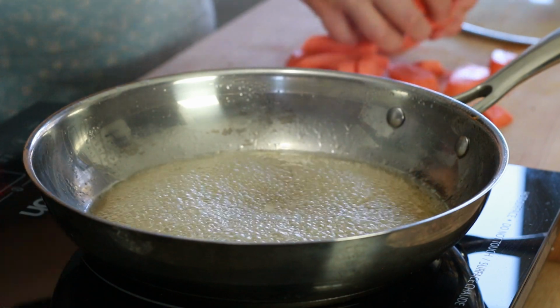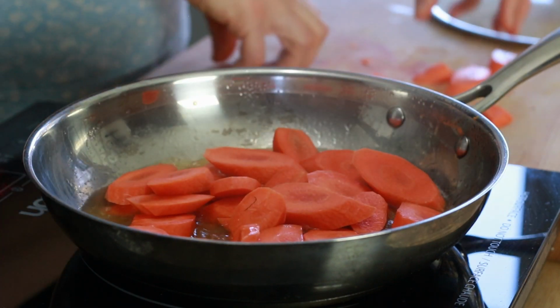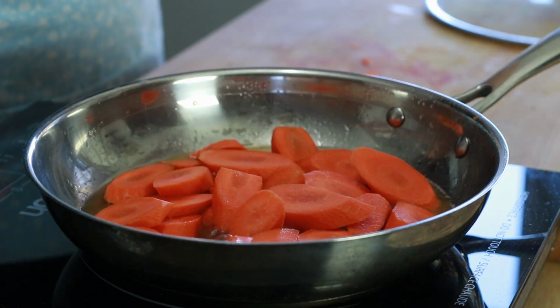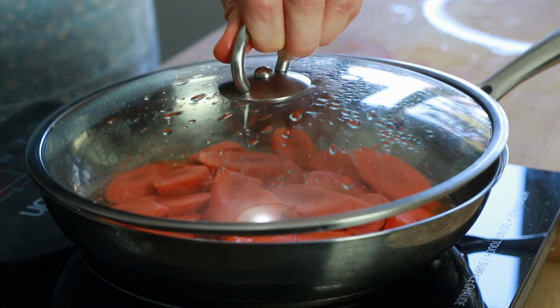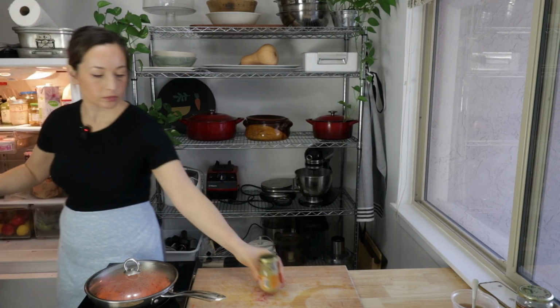Okay, so this is a rigorous boil now. I'm gonna add the carrots in. And yeah, this is almost like braising. The liquid is coming up the side of the carrots a little bit, but generally what's happening here, it's a steam. The carrots are cooking in the steam that's produced by the liquid. So those are gonna take about 5 minutes or so. So I'm gonna start thinking about what I'm gonna do to zhuzh these up.